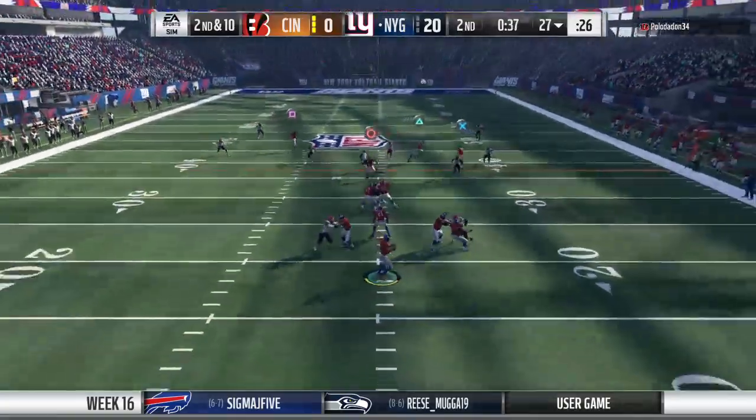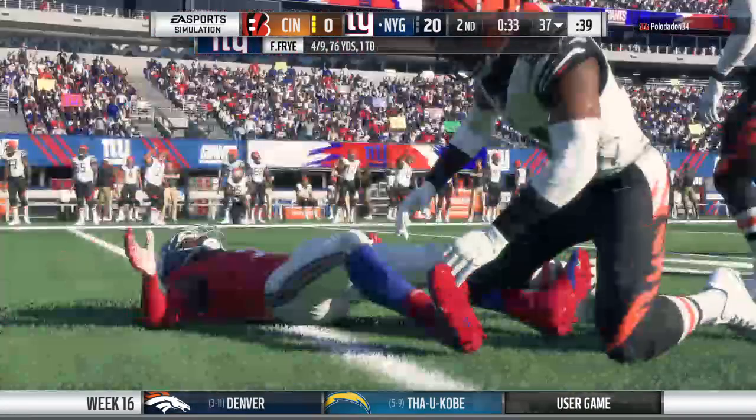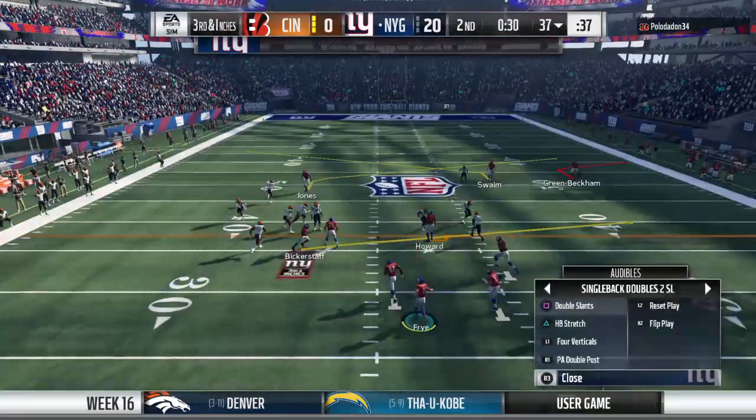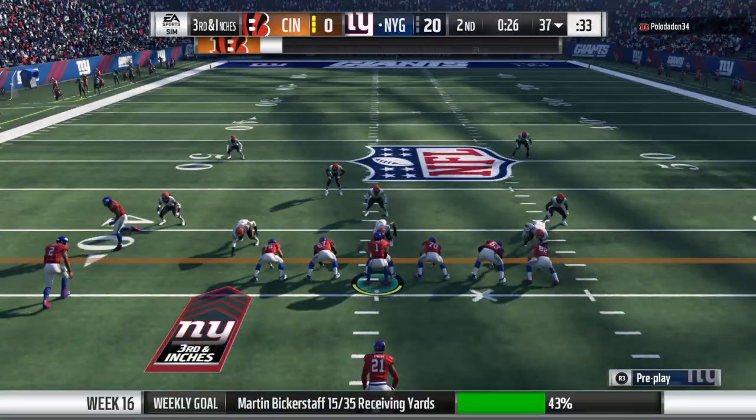Off the play fake. Fry. And this time he's got the hook up. It's complete. And he'll be brought down right around the 37. They'll wind up getting 10 back as that sets him up for 3rd down.